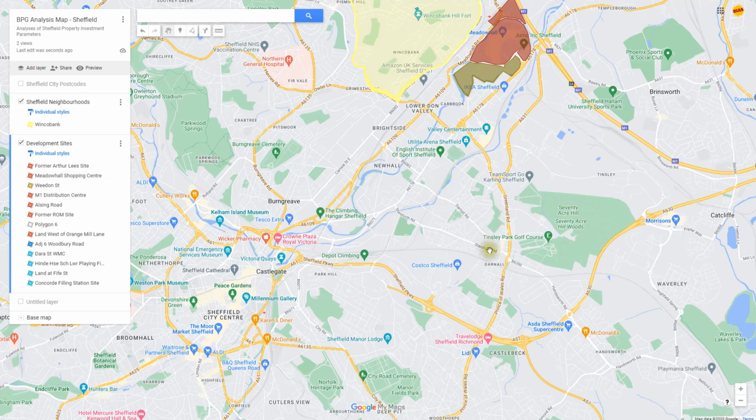Further out towards the golf course, as mentioned before, we have a relatively new area. All this area here is high-class car showrooms and offices for national and multinational corporations. It's also starting to be a great deal more warehousing as well. Obviously the M1 being a main trade artery attracts warehousing companies.